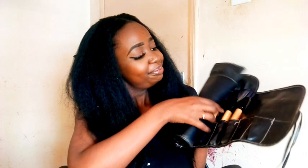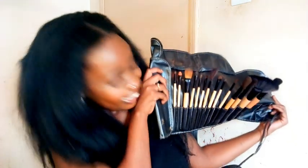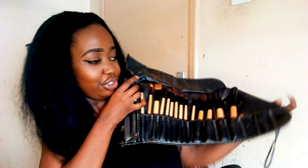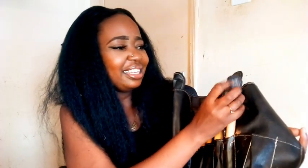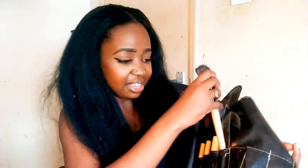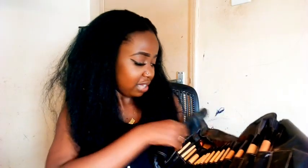The next thing I bought was, can you see these brushes? I bought these cute brushes. There are 24 pieces. They are serving their purpose. Something about Dubois brushes, they're really legit. Honestly, they're very good, very, very good quality. I bought this at 800 shillings, 850, but 800 shillings. I saw online shops selling them at 1,500. Girl, in Dubois, they're only 800 shillings.